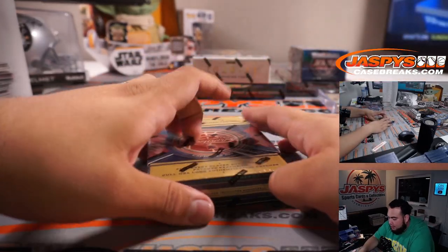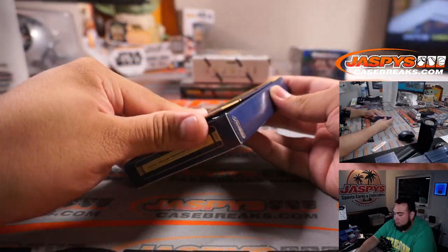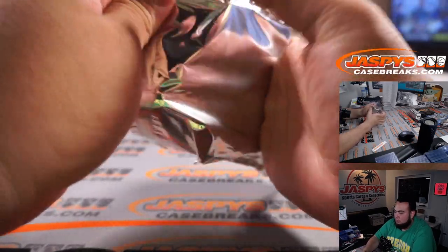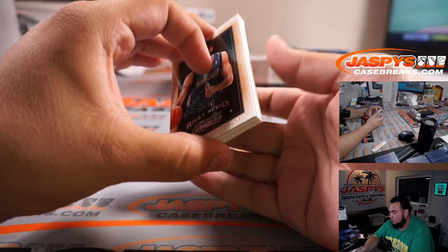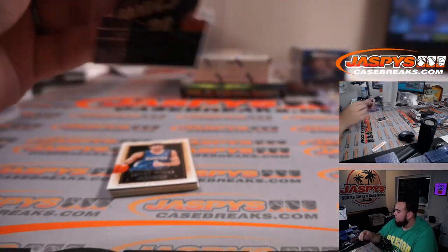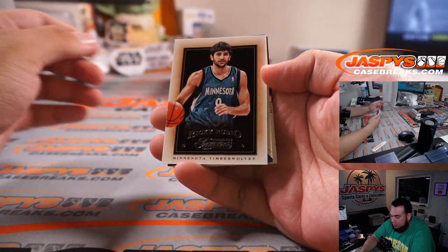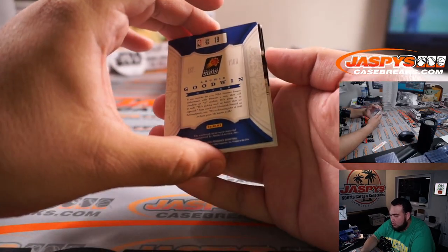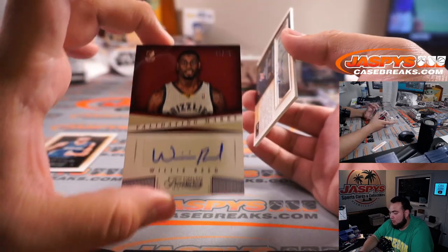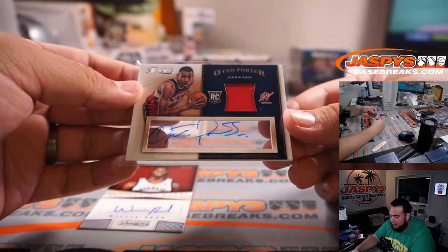All right, 13-14, right? Yep. Timeless Treasures. Gary Payton die cut. Ricky Rubio to 299. Archie Goodwin. Relic for the Suns. Willie Reed to 49. And Otto Porter. Little jersey autograph there for the Washington Wizards.